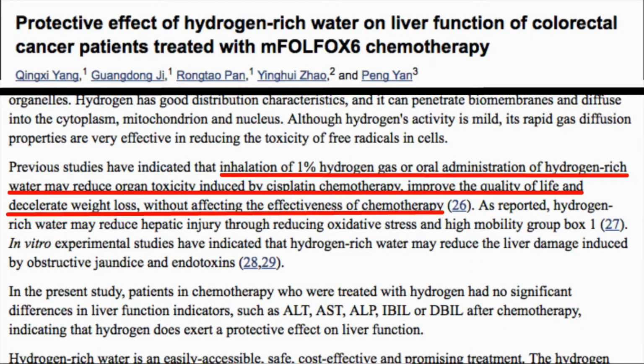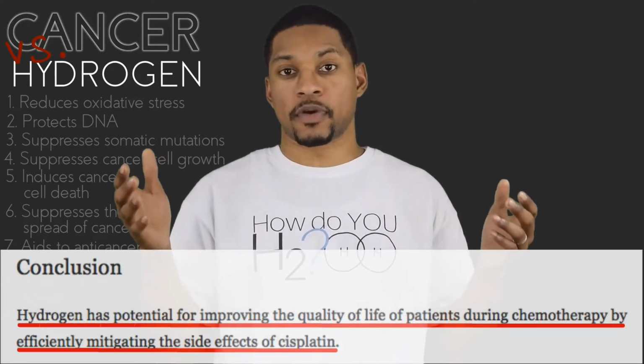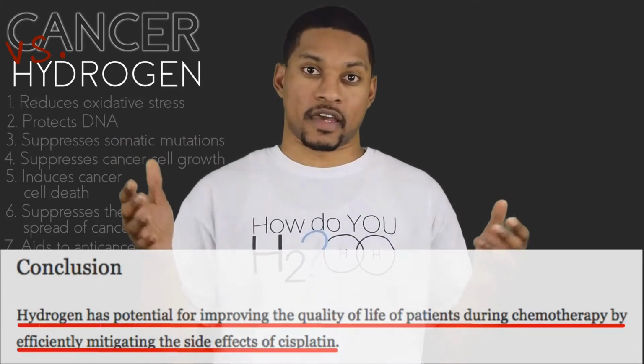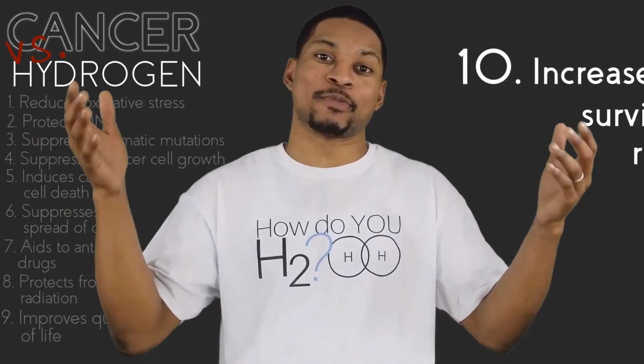improve quality of life, and decelerate weight loss without affecting the effectiveness of chemotherapy. So, hydrogen also has the potential for improving the quality of life of chemo patients by mitigating the side effects. To sum it all up, daily consumption of hydrogen-rich water is a potentially novel therapeutic strategy for improving quality of life during cancer treatment. And finally, number 10.